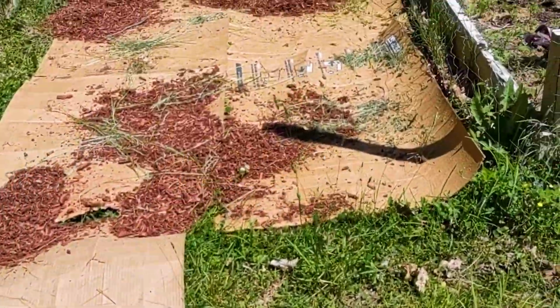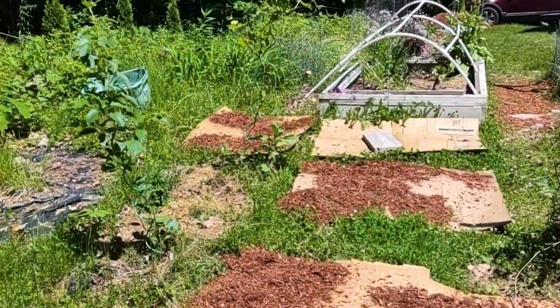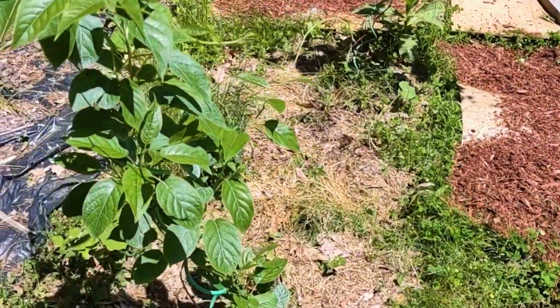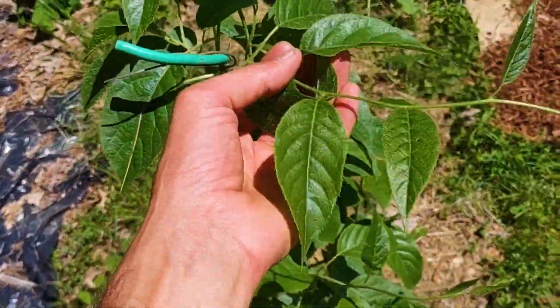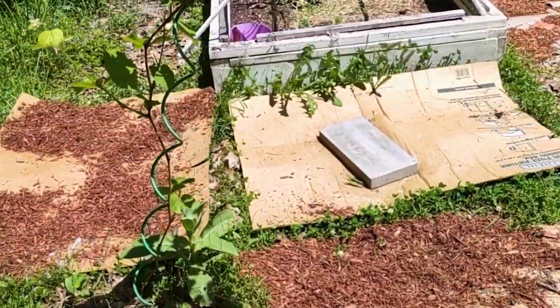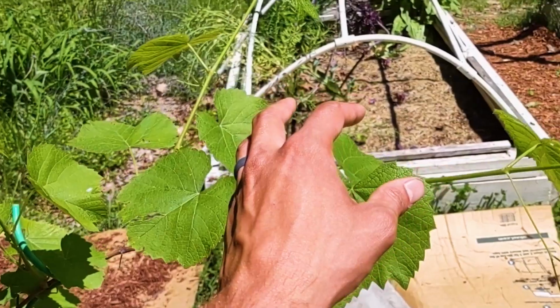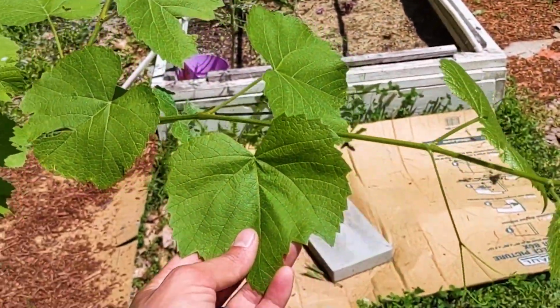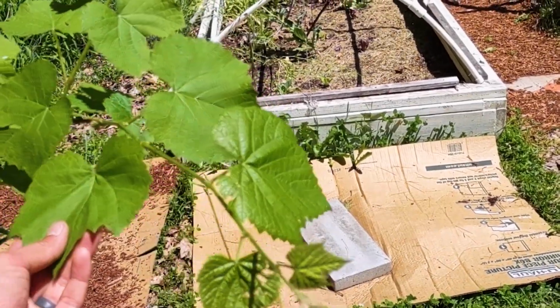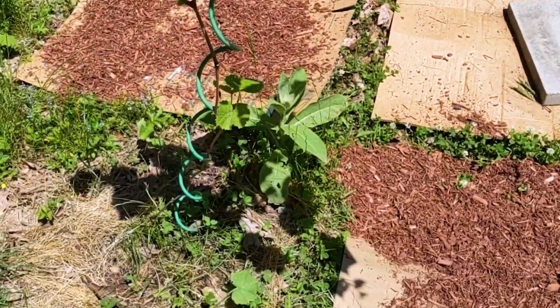Turning around, we have the hardy lime and the seedless table grape over here. We've got a bunch of cardboard down, mulch, starting to really tame this area more than we have in years past. And eventually we're going to be building some kind of arbor or in-ground post situation, some kind of strong support for these guys to really help them take off on the edge of the garden.